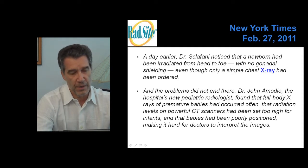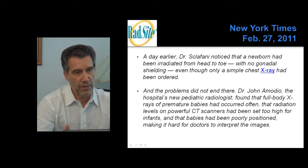And the problems did not end there. Dr. John Amodio, the hospital's new pediatric radiologist, found that full-body X-rays of premature babies had occurred often. The radiation levels on powerful CT scanners had been set too high, the other thing that we've been talking about today, and that babies had been poorly positioned, making it harder for doctors to interpret the images. So the whole point here is that even though we hope to improve these things and make them better, we have to look everywhere to make sure that children in particular are being very safely cared for.